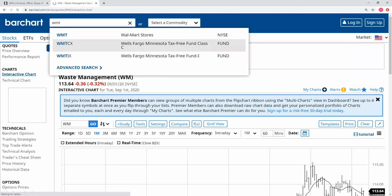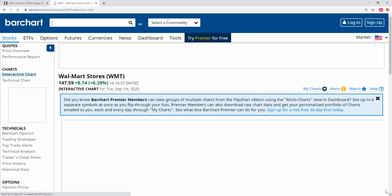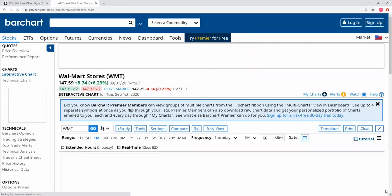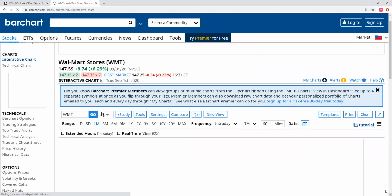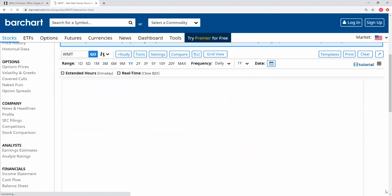Okay. You know, Walmart, obviously another one that has customers that are just not going anywhere. And they're trying to figure out more ways to make money on them. And obviously this membership thing is going to be one of them. So they're up 6% today. And obviously a great looking stock. Let's look at the 1 year on it.